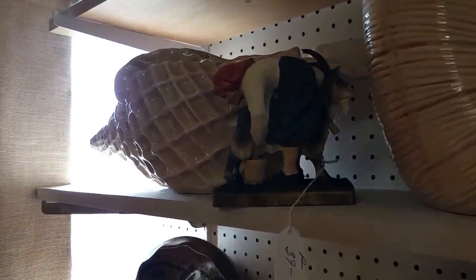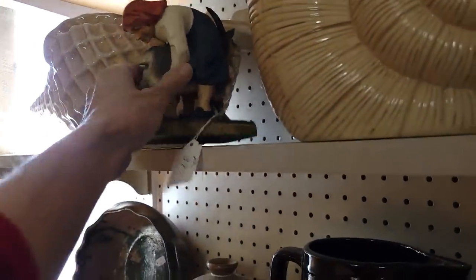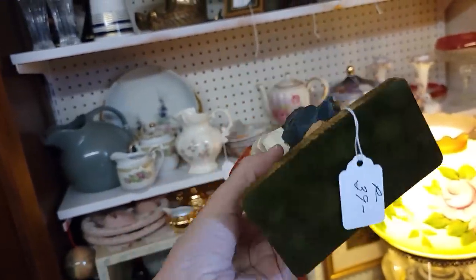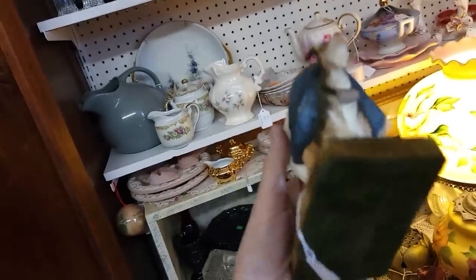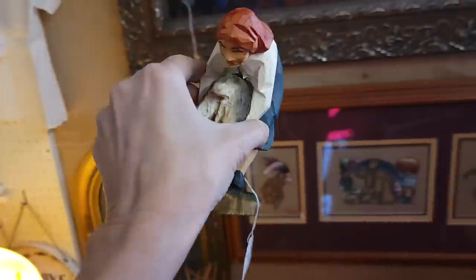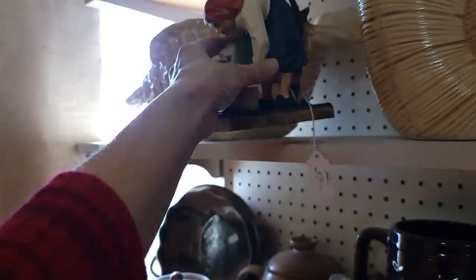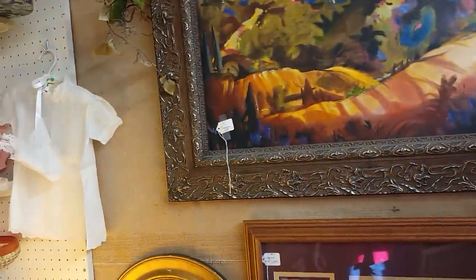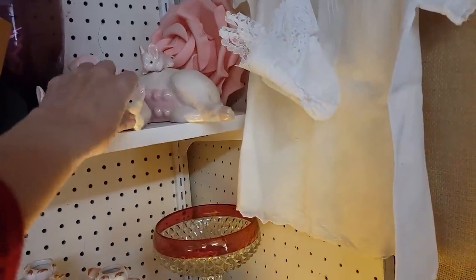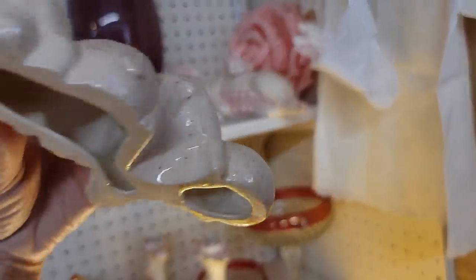Oh, look at the lady milking the goat. Oh, that sun is shining. Let me get it to where you can see it. Oh, it's wood. It's kind of like an Henri. It might be an Henri. I bet you it is. And they are asking $39, so I bet they know it is. That's a really interesting piece. You don't see goats in a lot of stuff. I collected goats for a while, so I know that goats are a little bit scarce, unlike mama and piggies.